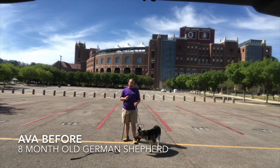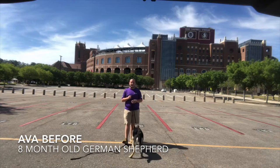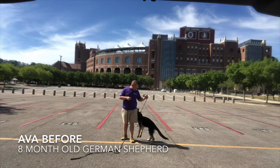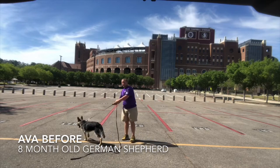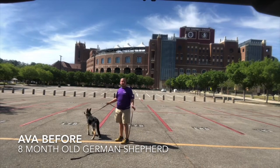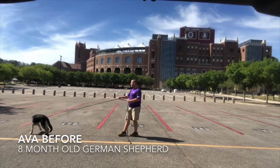She definitely has the potential to be very willing to please. She just needs to bring her focus and her obedience up a little bit more task-oriented. So right now, we're going to show you everything Ava knows as far as her obedience goes. We'll check her out on the leash, and then we'll see how she does getting in and out of the car. Ava, come.